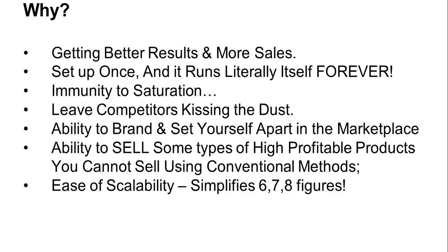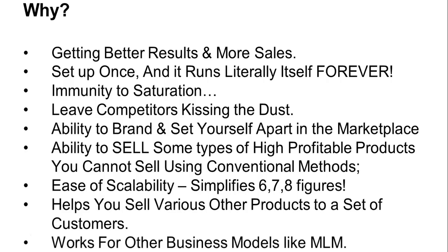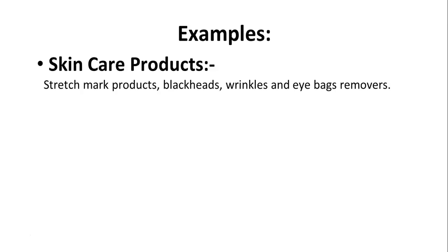Then it helps you sell various other products to a set of customers, the same customers, right? Flashback to the guy who was selling what they call it, the hypertension supplement. Imagine, because it's just a funnel, you can just get another related product and sell to them, which is exactly the idea I gave him that helped him scale, right? It works for other business models like multi-level marketing company, network marketing company.